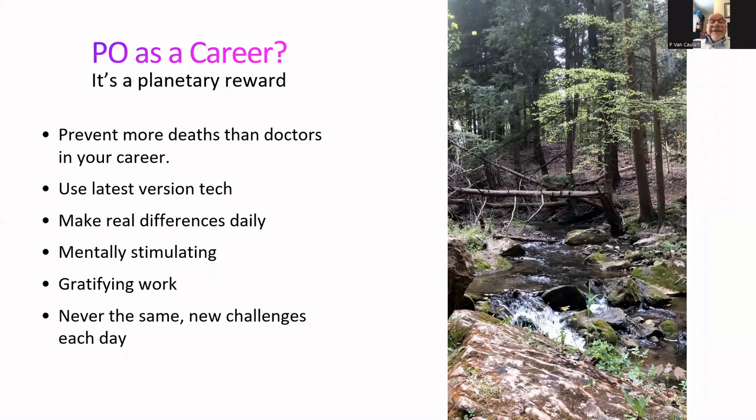Next slide. Okay, so how do you go about starting a career as a professional operator? Well, it's really simple. You can access resources, and I have that on a subsequent slide, but really what I want to point out is that you end up, as a professional operator, preventing more deaths in your community than doctors do in their entire career.